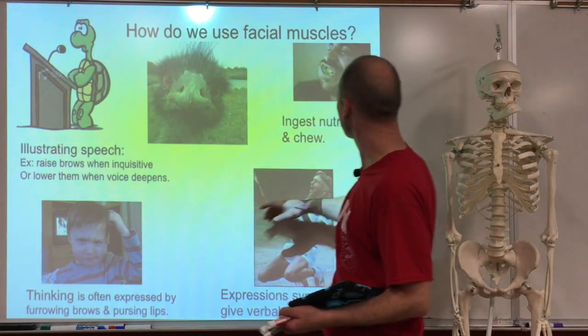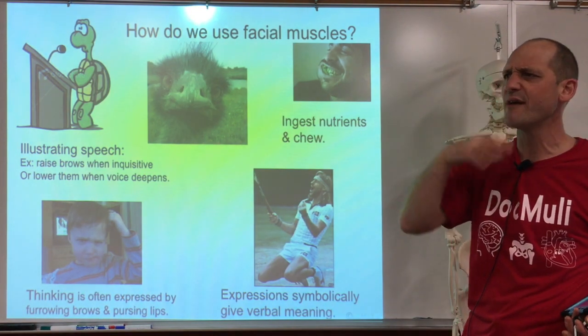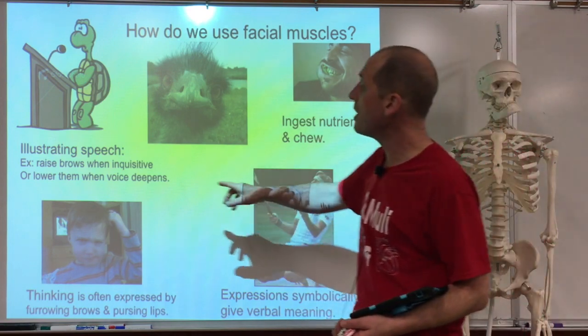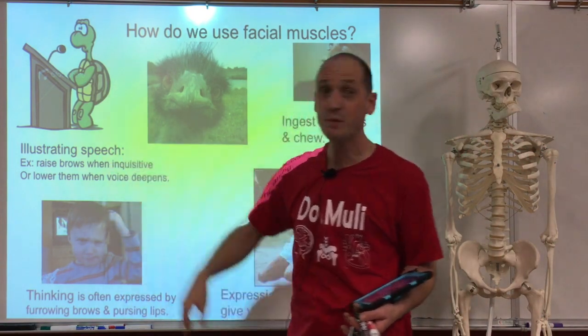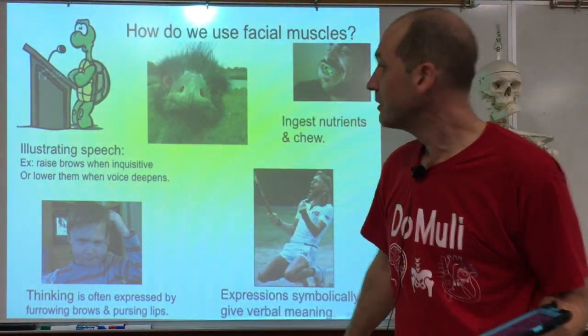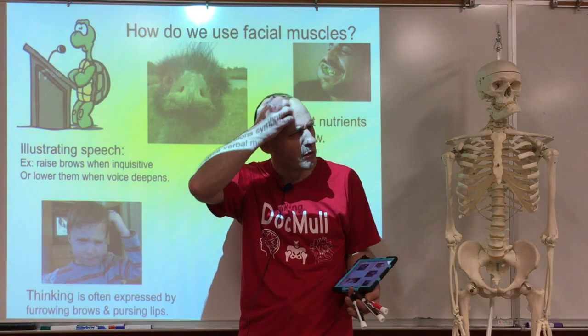So one thing, of course, they eat. There's part of facial muscles that have to do with eating, so they have to close the jaw, and a little open the jaw, too. But they also, for example, illustrate speech. So when I talk and I raise my eyebrows, that means something. I lower my eyebrows, that means something. It could mean I'm thinking.